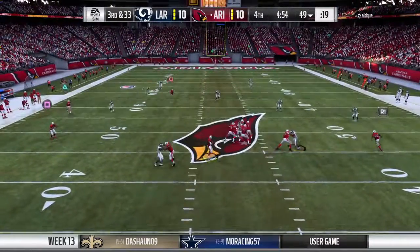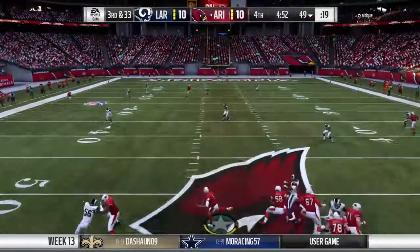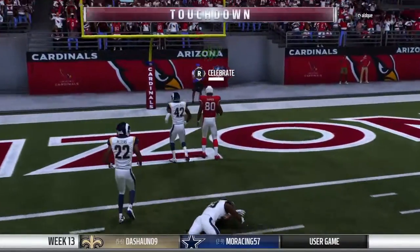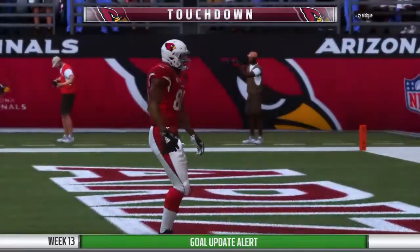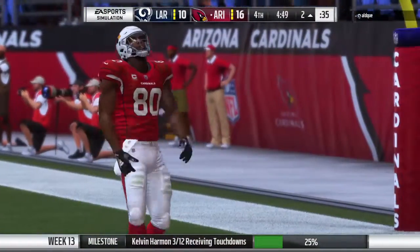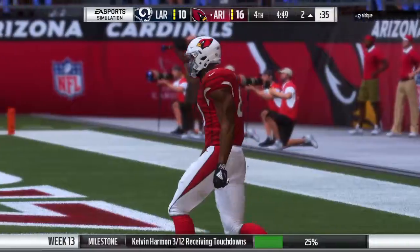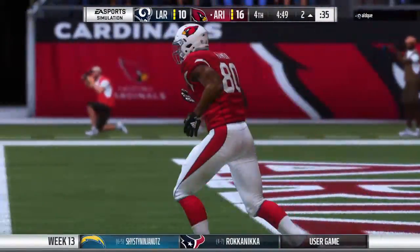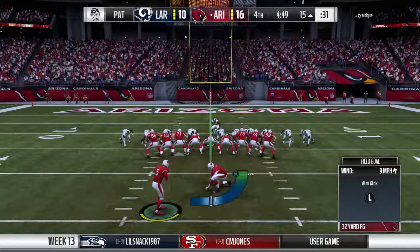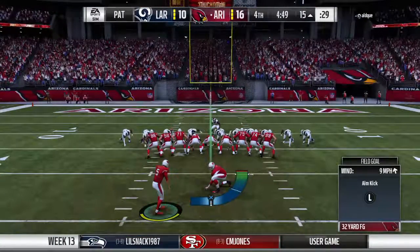From the gun, Murray. He's going to fire one deep, middle. Got a man, it's caught inside the 10. Touchdown, Cardinals. A big play there. His third touchdown now on the year. And the Cardinals have broken the tie. Might be seeing that one on the highlight shows tonight. The home run ball here in the fourth quarter to take the lead.